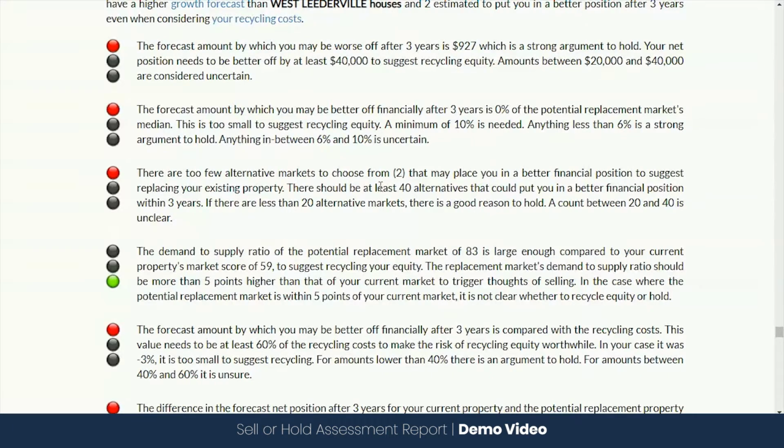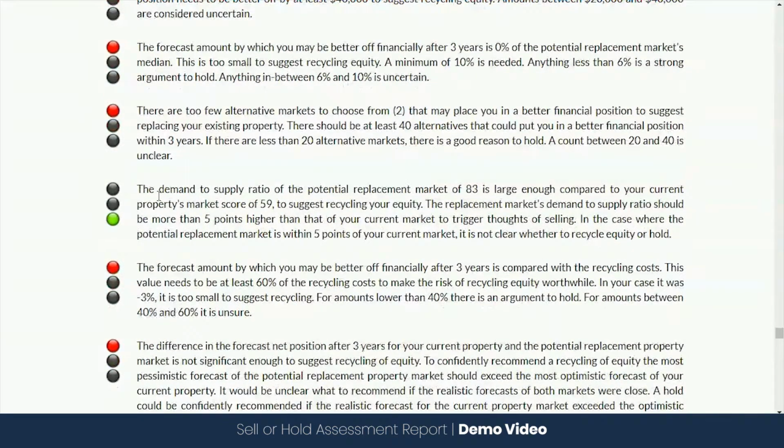If there are loads of them, it means the investor's current property market is pretty ordinary by comparison. But in this case, there are only 2. The system wants to see more than 40, ideally. The fourth paragraph compares the demand to supply ratio of both markets. And since there is a significant difference, the system gives this a tick of approval.